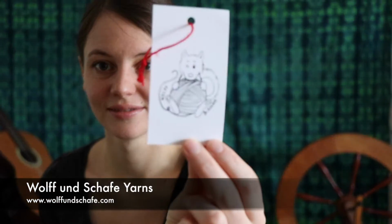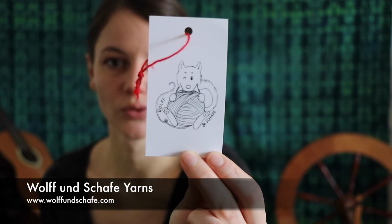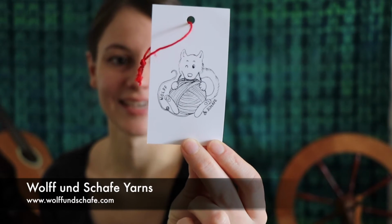This is her tag, which is a cute little hand-drawn wolf. And Magdalena has an Etsy shop. You should check her out because her yarn is amazing. The base is called Paw, and the colorway is Turquoise Cave. It is 25% nylon and 75% superwash wool.